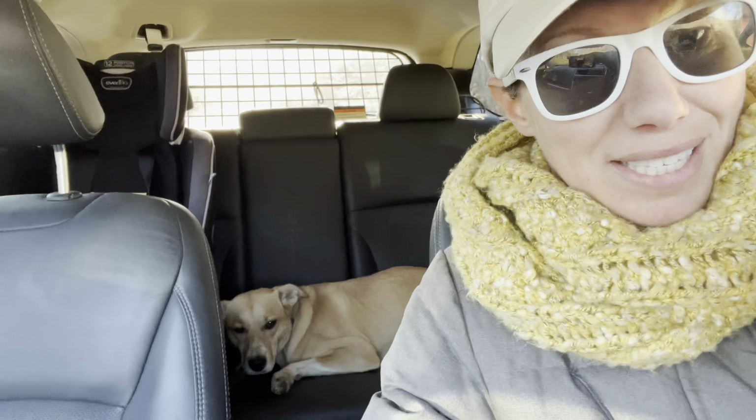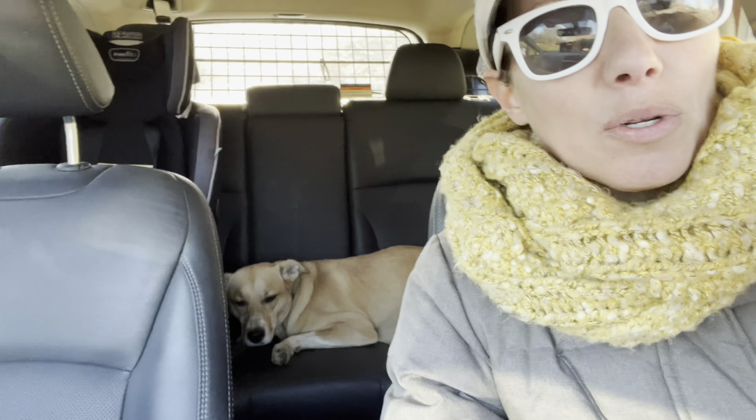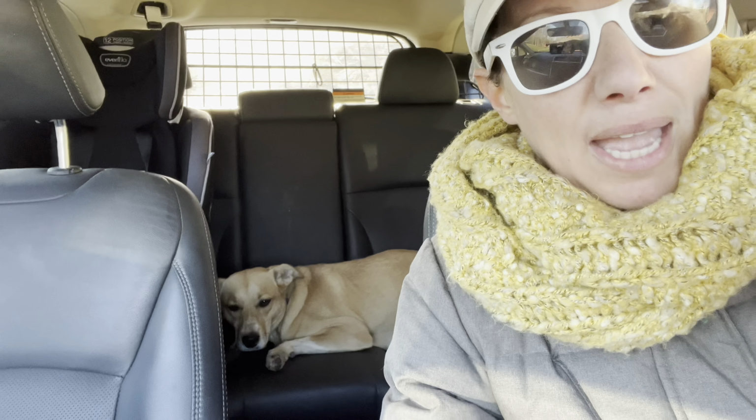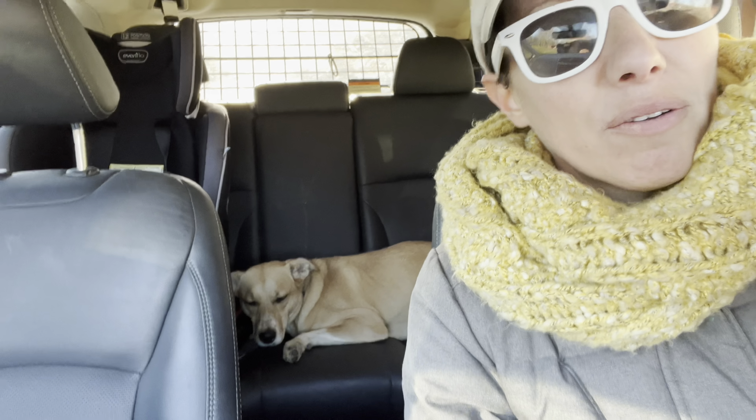You don't need a harness. If you want to have a crate for safety, that's fine, but they shouldn't be standing up the whole time, barking, whining, screaming. You can get calm, relaxed behavior if you just enforce the downstay that we've taught outside the car.